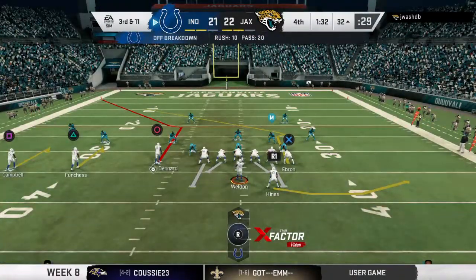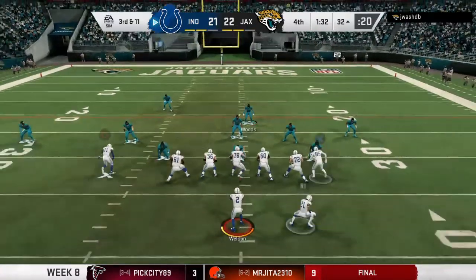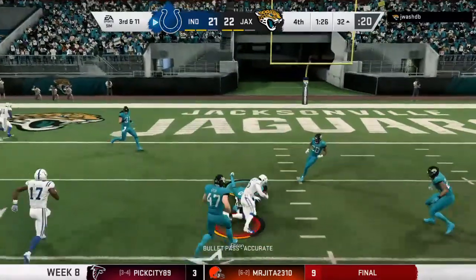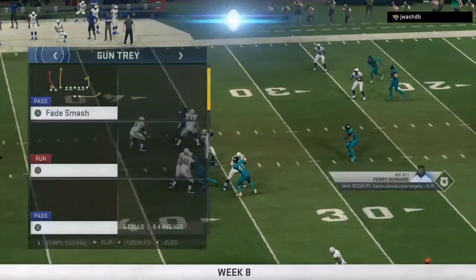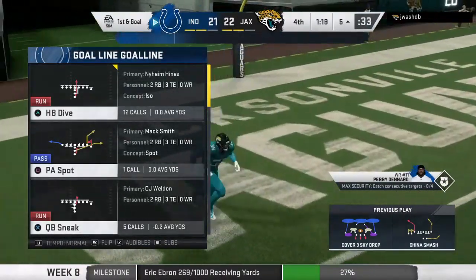An incomplete pass on that last play, and that means they'll need to come up with something here on 3rd down. Back to throw. Ebron's got it. And he gets it all the way down inside the 10 and mark him at the 5. They're able to convert on 3rd down, and that sets up a 1st and goal.